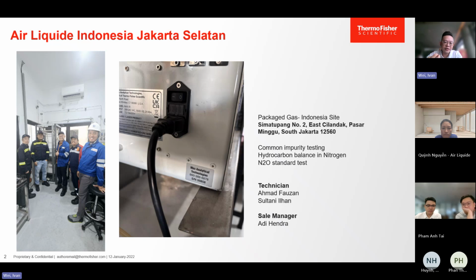The common test that they use this analyzer to run is the hydrocarbon balance in nitrogen gas or helium gas or argon gas. In the next phase, they try to produce nitric acid or N2O in their standard test, to produce a new product to expand on their market.